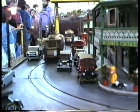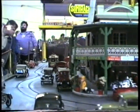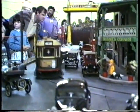The layout has been displayed at a number of venues and was awarded the Best Australian Prototype Group exhibit at the Australian Model Railway Association's exhibition in Sydney in 1982. It was recently displayed at Park Beach Plaza at Coffs Harbour.